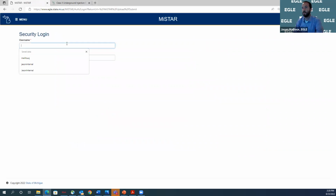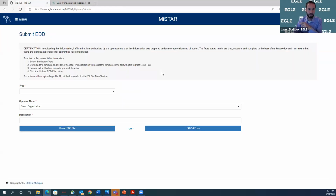So I'm going to do something dangerous and log into MiSTAR. So that's what you'll get. If you go to the MiSTAR page, you get your login screen, and it'll take you a second. You can see it spinning there. And like I said, I'm hoping in live demo world that it doesn't go super slow on me or anything. So hopefully that'll get in there. All right.